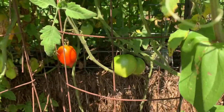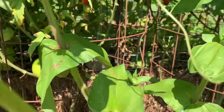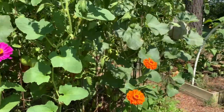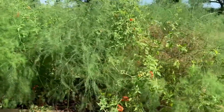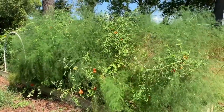I have noticed that they're a little bit more susceptible to early blight than some of the other ones, but so far I've been able to get most of that disease off and it's been pretty good. Before we go around to the other part, the straw bale garden, I just wanted to show you here my asparagus.